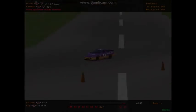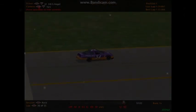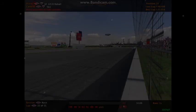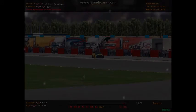In front of them, Sean Angel, I believe, is the presumptive leader. So Sean Angel, on a different pit strategy now, has already previously run the fastest lap of the race. Matthews is on a different strategy. So actually, it looks like Matty Myatt and, oh, Matty's got a problem! Matty's damaged! Oh man, no! That's bad! What happened to Baskinger? Baskinger's damaged as well, so they were on a different strategy, and now they're paying the price for it.